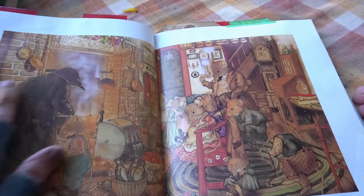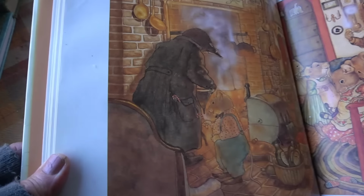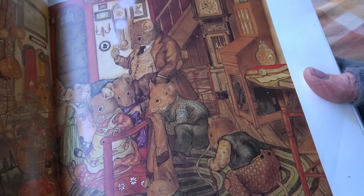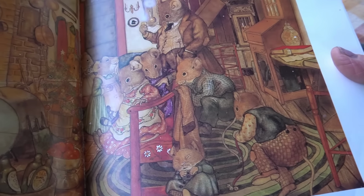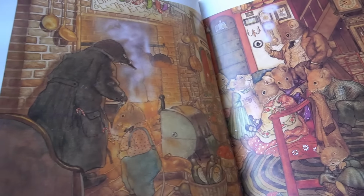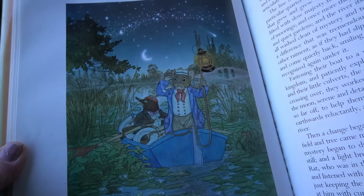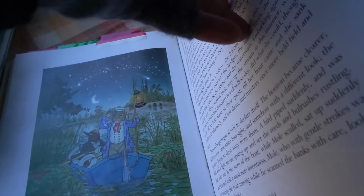the beauty. Look at the atmosphere in this room. Look at the personality on the little faces of the mice. Look at the costumes. Look at that starry night on the riverbank.